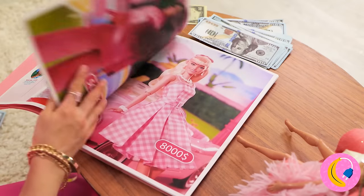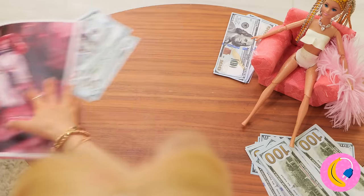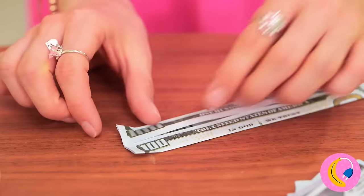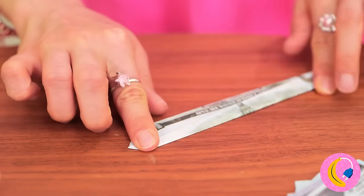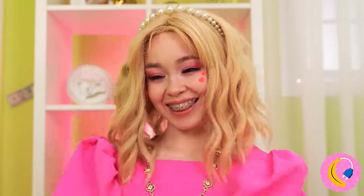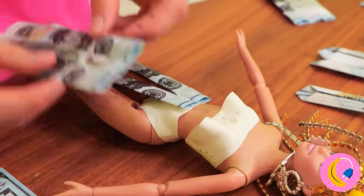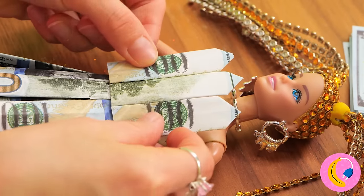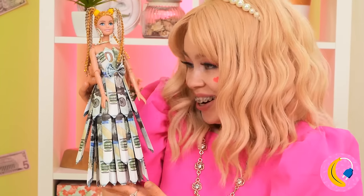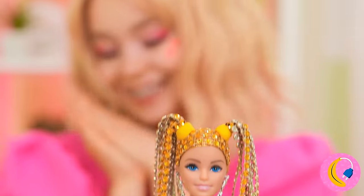Shopping for gifts can be a lot of fun. But remember, some people prefer cash. So why don't we fold them up into strips? We can use them to make a new dress. Complete with a belt and a bow on top. Oh, Dolly, green really is your color. How about a hand for the designer?